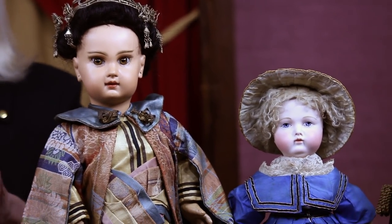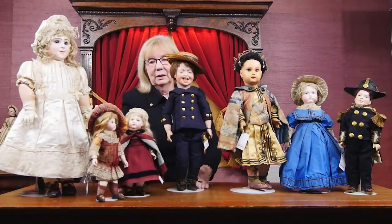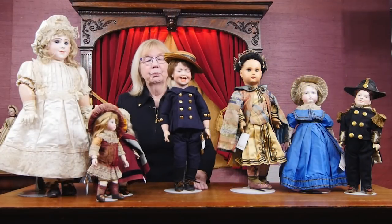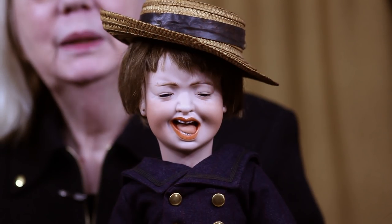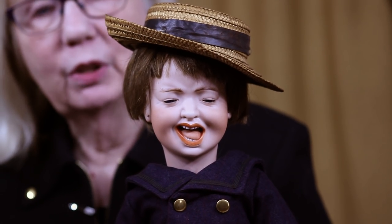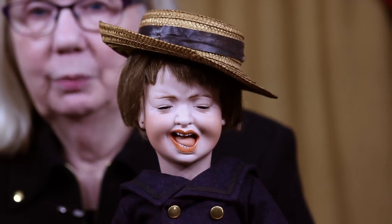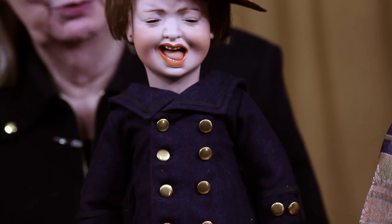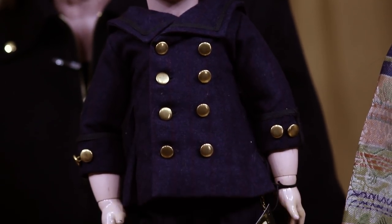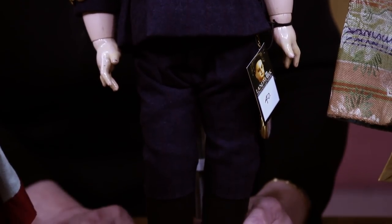I want to start with this funny-faced little boy right here because he is, to our knowledge at this point, one of a kind in the world. And I would be so pleased if someone said, no, I have one too, because then we would know there was another one. And I would be pleased if nobody told me that so we could continue to say this is the only one in the world. It's from the Jumeau 200 art character series that were introduced in the early 1890s.